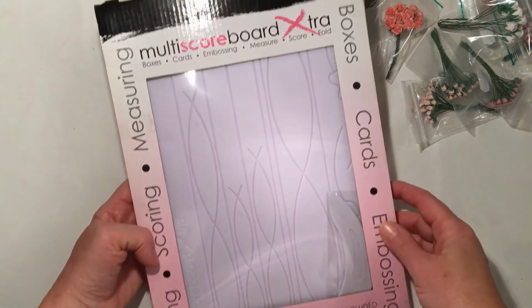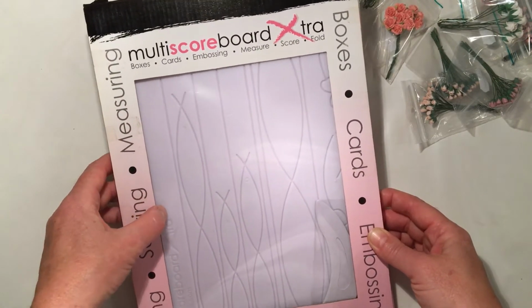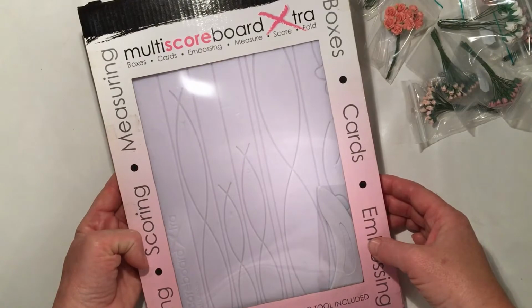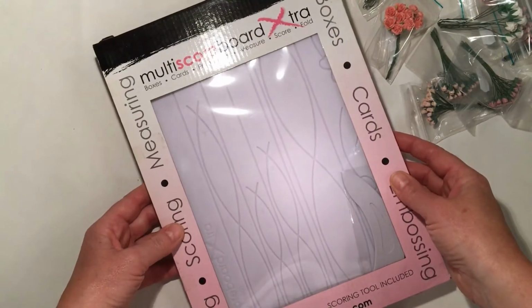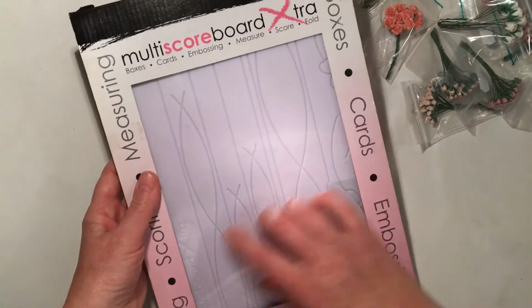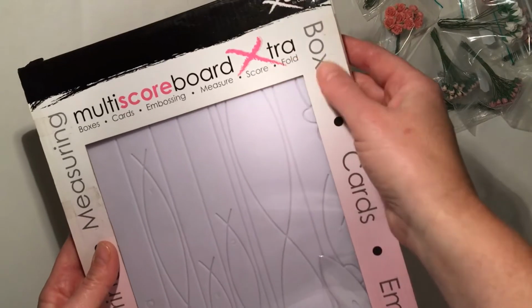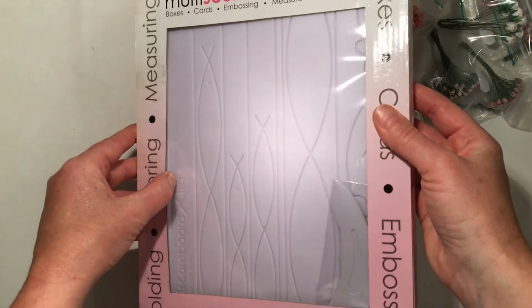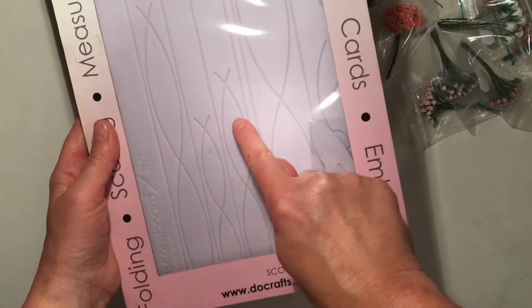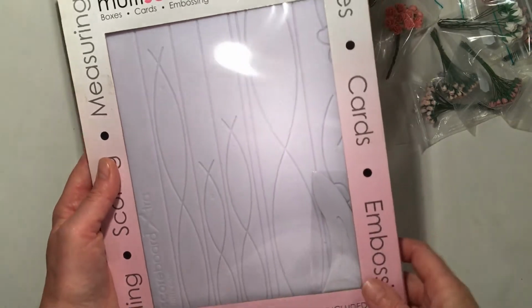Now this is not a We Are Memory Keepers pillow box scoring board. If ever I can get my hands on that one for a really, really good price, then I probably will get it. But in the meantime, I thought this was a pretty good deal. Original price $14.95 and I paid $7.50, so half price. So you can use it for boxes, cards, embossing. Well, it says to measure, score and fold. Now I already have a scoring board in centimeters and inches, but I particularly wanted it. You can use these to make different sizes of the pillow box. So I thought that was a good deal for $7.50.